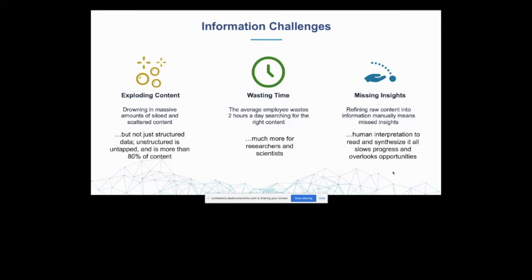So it slows things down when you have to do that manually, and unfortunately means that other opportunities might be overlooked simply because you didn't have the time to investigate them.